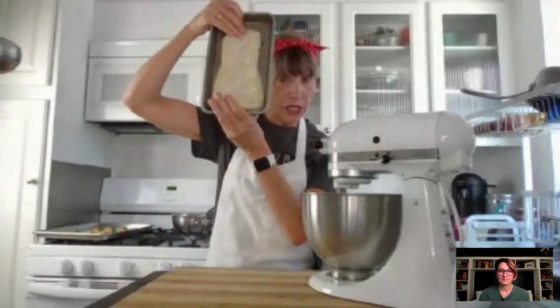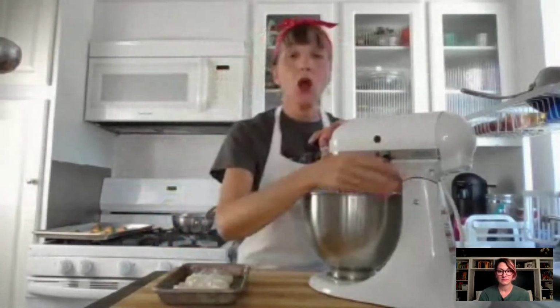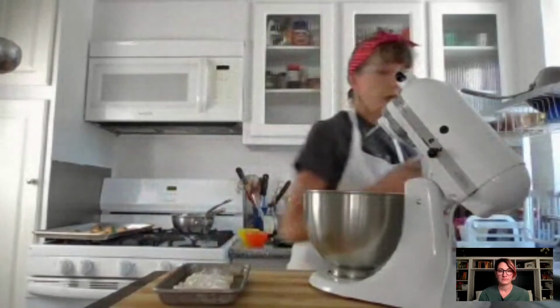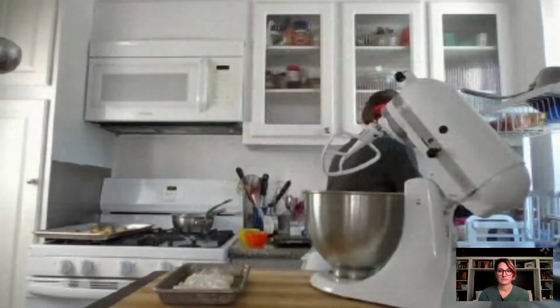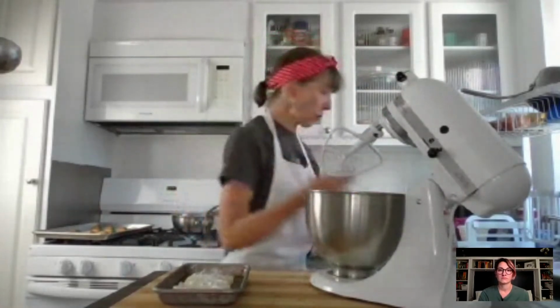All right. So now that this is done, magic of TV, and it's been in the fridge for a minimum of 30 minutes, we're going to start making our maple buttercream. And so we've got the stand mixer. We're going to start with the paddle attachment. I have room temperature butter. All right, that's going in.